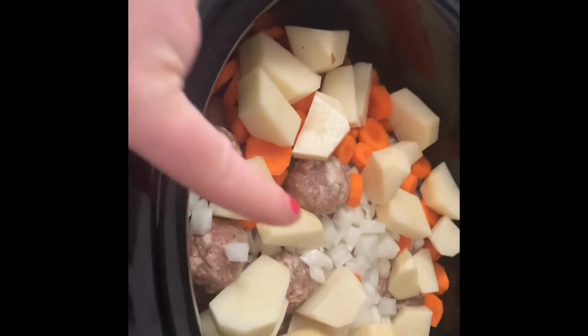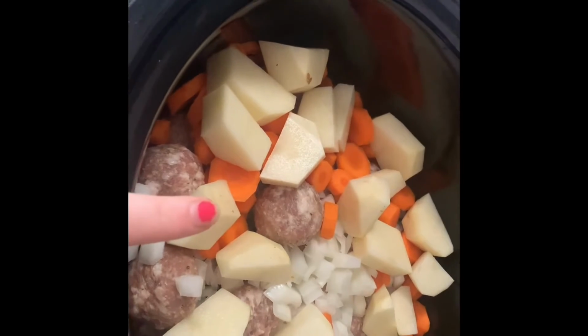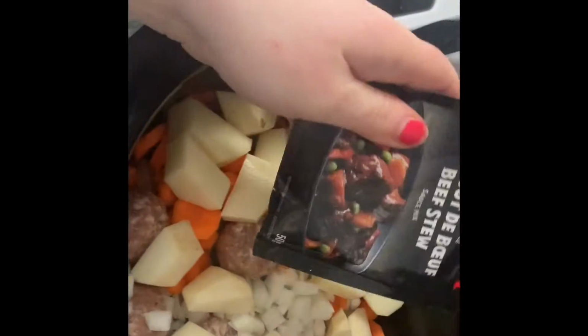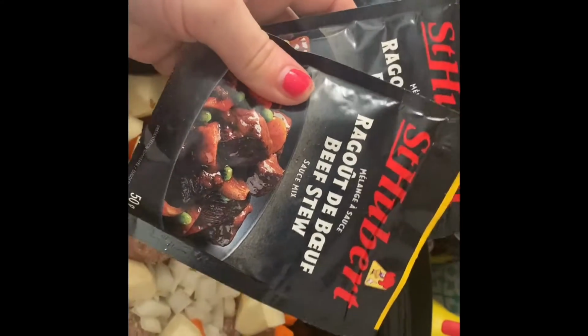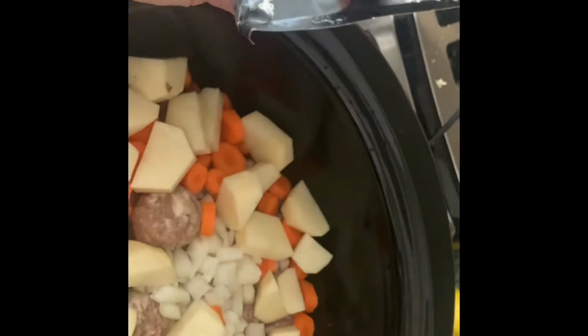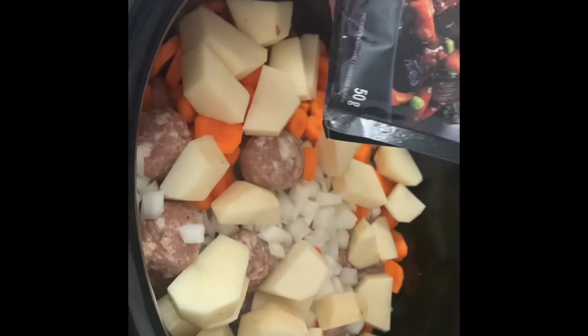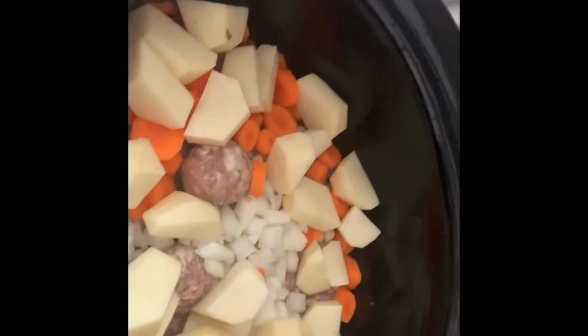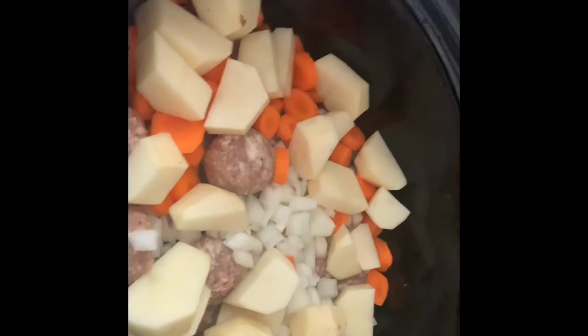So I just put some meatballs, potatoes, carrots, onions in here. I'm gonna put 2 packets of this beef stew mix with water, and I'm gonna cook it on 8 hours low. So we'll have meals for the week.